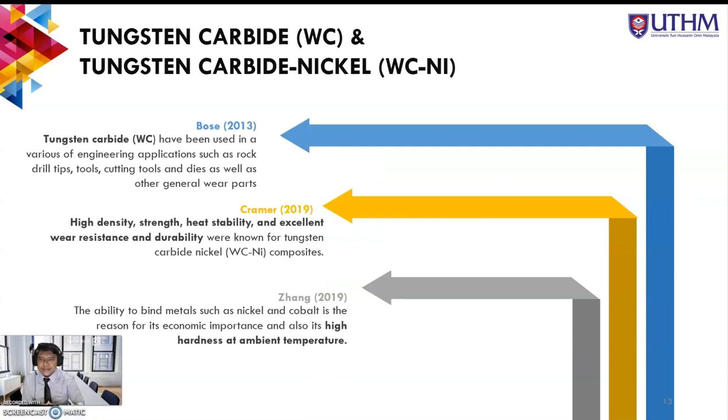Next, for the tungsten carbide WC and also the tungsten carbide nickel WCNi, by Bosch 2013, the tungsten carbide WC has been used in various engineering applications such as rope, drill tips, cutting tools, dies, as well as other general wear parts. By Kramer 2019, high density, strength, heat stability, and also excellent wear resistance and durability are known for the tungsten carbide nickel WCNi composites. Zhang 2019 also mentioned that the ability to bind metals such as nickel and cobalt is the reason for its economic importance and also its high hardness at elevated temperature.